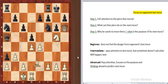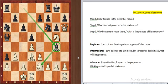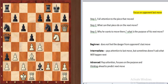Well, the problem is that he did not do step 3, which is asking yourself, what is the purpose of my opponent's bishop move like that? What does he want to do? Why does he want to capture my knight? And so the game ended very, very sadly, because after this pawn push, when black captured white's knight and white's bishop captured back, white did not have time.